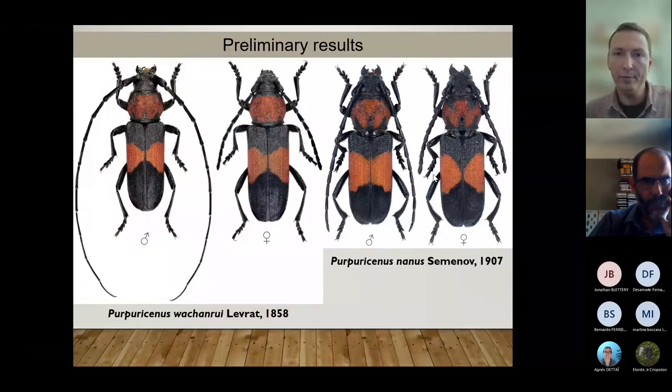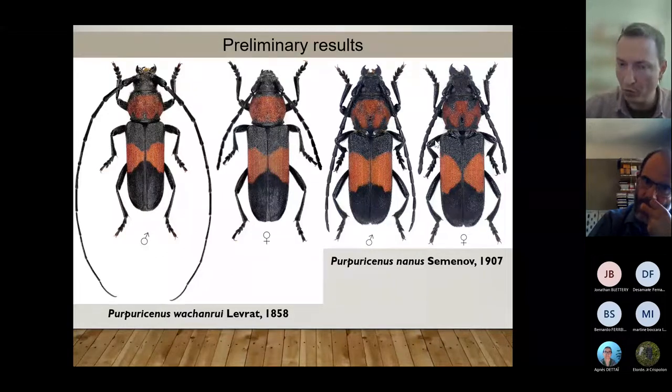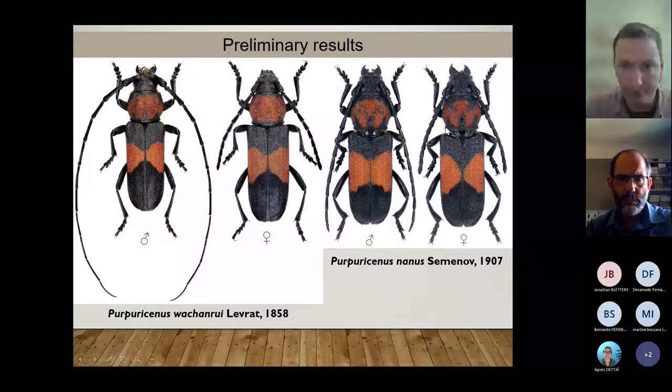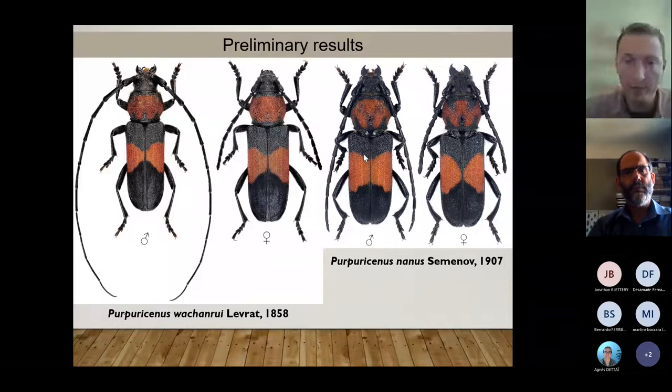And as for my preliminary results, there are two closely related species, which according to the common knowledge of the collectors, differ only in males in the antennal length. So there are probably no other characters, and the antennal length in females is the same. However, Purpuricenus vahanrui normally has very long antenna and Purpuricenus nanus very short. The difference here is clear. They are not types, but I chose the most typical specimens.